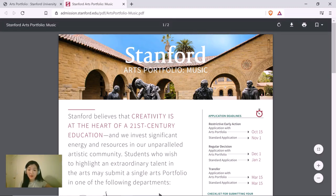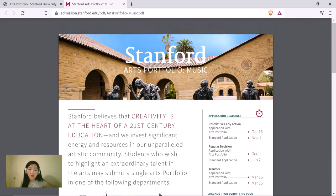And again, note what I mentioned earlier. The deadline to submit the arts portfolio is much earlier than the standard application deadline for both restrictive early action and also regular decision. This is why it is so important to plan ahead and plan early.